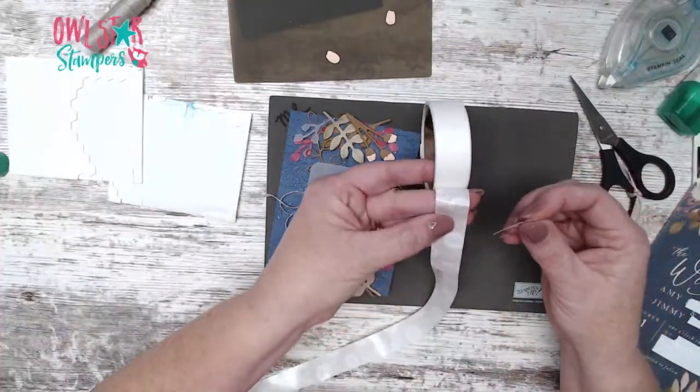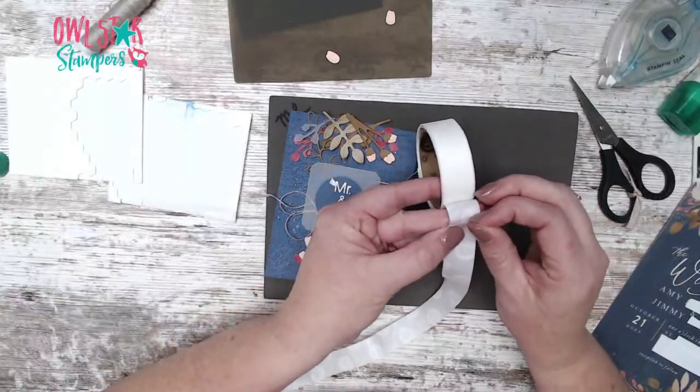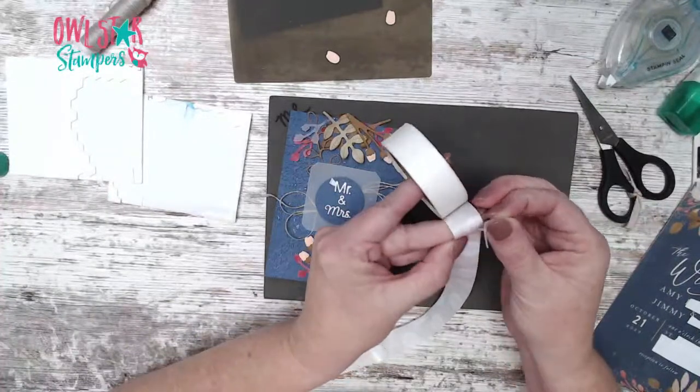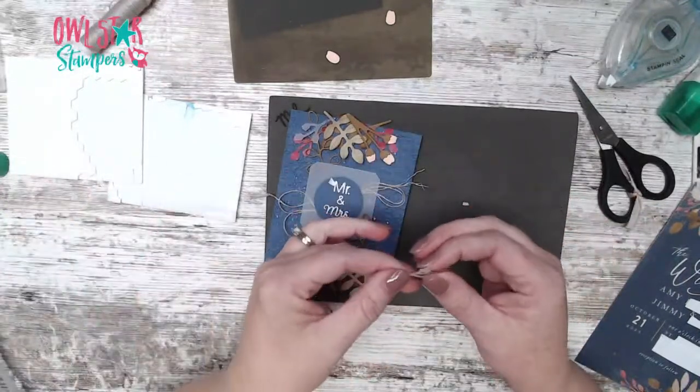Laura got her Halloween kit today. Awesome. I hope you have so much fun putting that together.